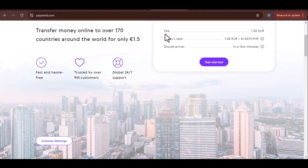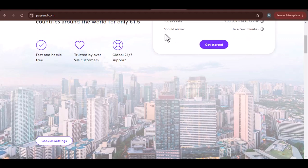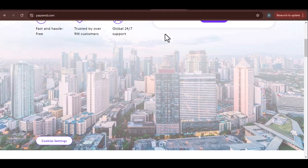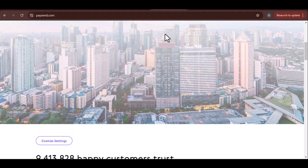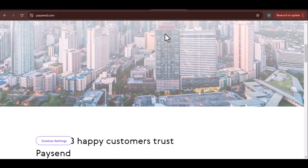In today's video, we're going to dive deep into Paysend's transfer times, exploring factors that can influence speed, and sharing real-world experiences from users. What is Paysend? Before we get into the nitty-gritty of transfer times, let's quickly recap what Paysend is. It's a global money transfer service that allows you to send money to over 125 countries. One of its biggest selling points is its claim of offering fast and affordable transfers. But how fast is it really?